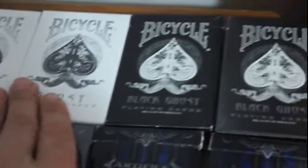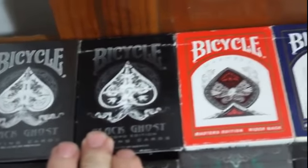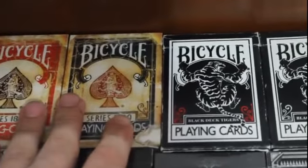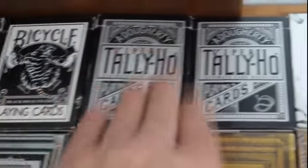Let's look at some Illusionist. We've got, of course, Ghost. One open, one sealed. First edition Black Ghost, one open, one sealed. And the second edition Black Ghost. Masters, red, blue. I feel like I'm echoing here. And Shadow Masters, one open, one sealed. Series 1800, red and blue. Black Tigers, white pips and red pips and white pips. Tally-Ho Viper, circle back and fan back. Arcanes, white, black, and gold. I got one more of each of these coming, and we'll see about the gold.